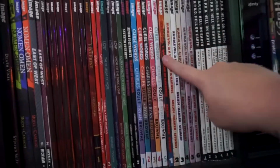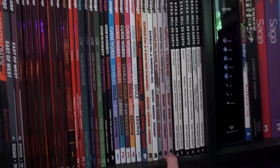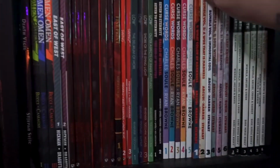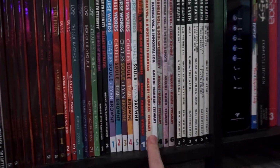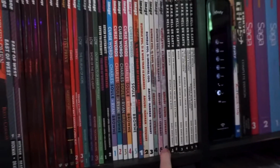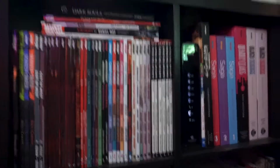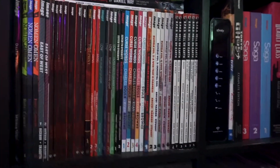And then we have Rumble 1 through 6. This is one of my husband's favorite series of all time. I really like James Harren, the artist for the first 3 volumes. His art's really cool. But the story is also really neat. So, I don't know how to describe it to you, but I'll maybe insert some of the artwork here.